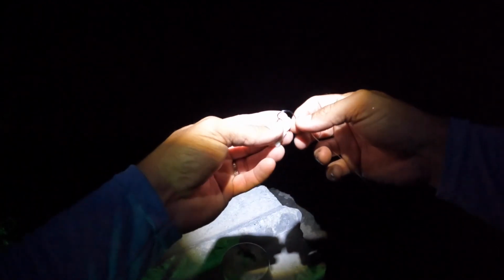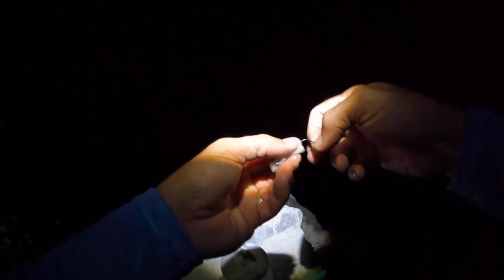Okay, I've got a big old yellowtail, a big old lane snapper, and a schoolmaster. No mangroves. That's what I thought I was going to get, mangroves. No, yellowtail? Are you kidding me? This is sick. Okay, let's keep fishing. Try again. We'll keep doing this. I'll do this all day.